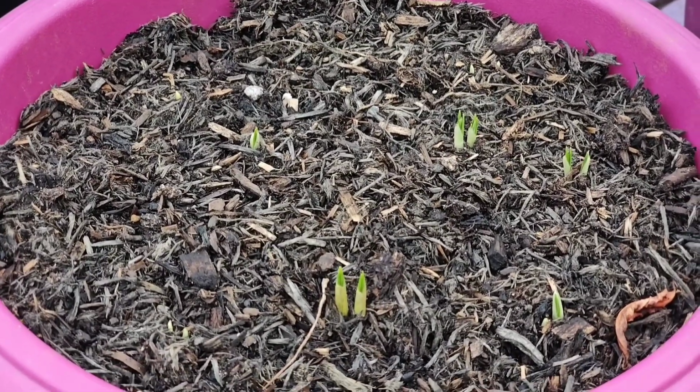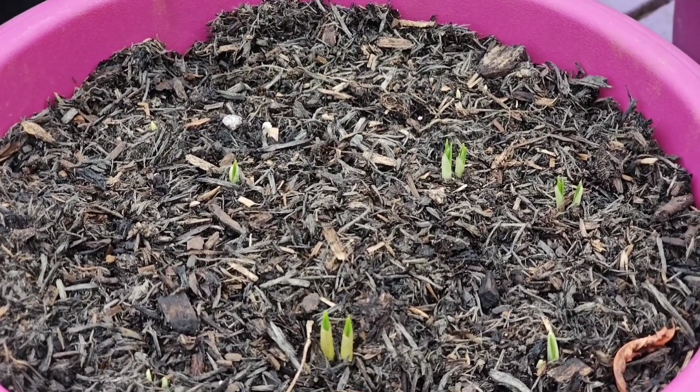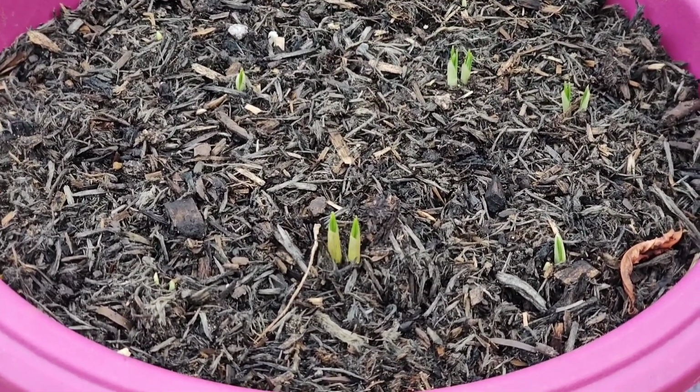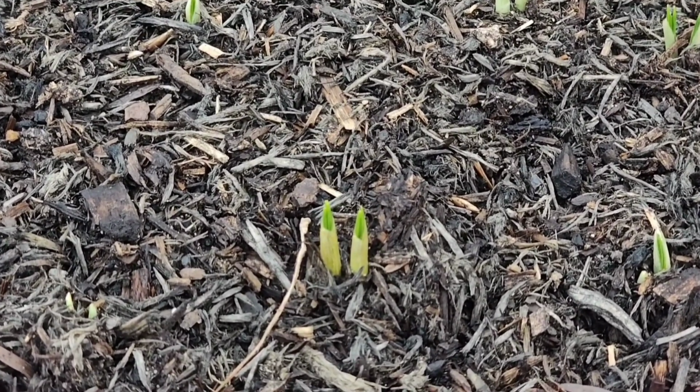And of course, I've got spring bulbs coming up all over the garden. These ones you might recognise from the video I did earlier on lasagna planting. Although, of course, we're still a good few months off actually having spring bulbs flowering, which will normally start around March time.